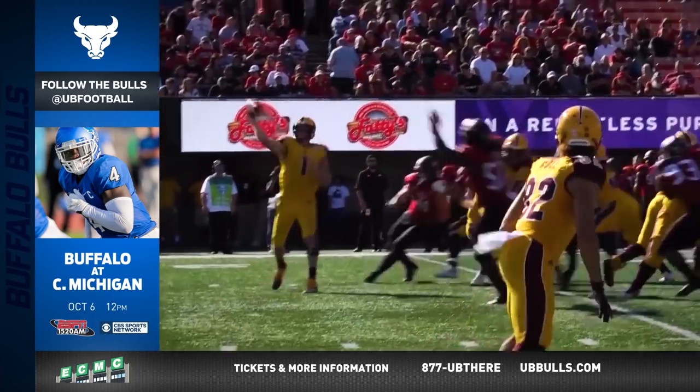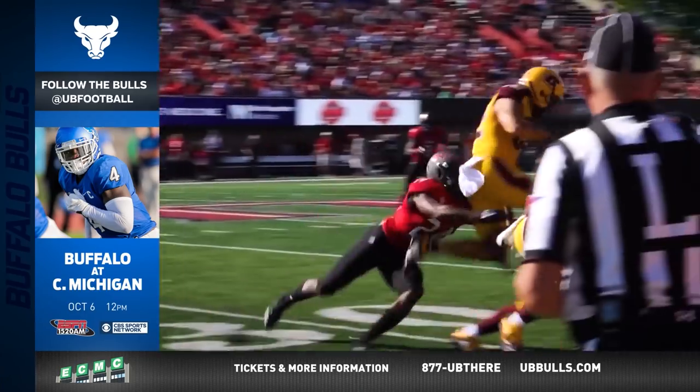Much better than their record shows, Paul. They're right now leading the Mid-American Conference in total defense, the excellent front seven. Offensively, they've changed quarterbacks. They're very multiple in what they're doing, and I think right now they're starting to find their groove of what they want their identity to be.